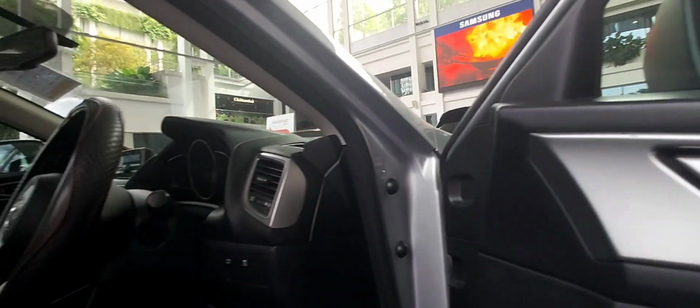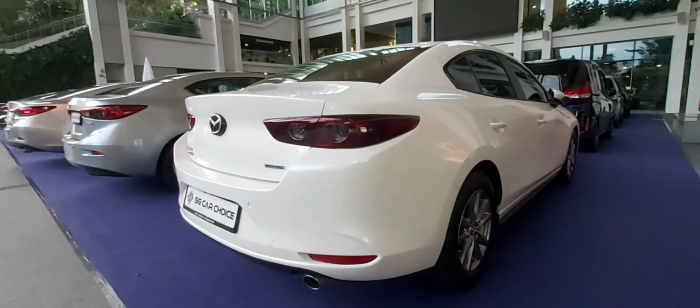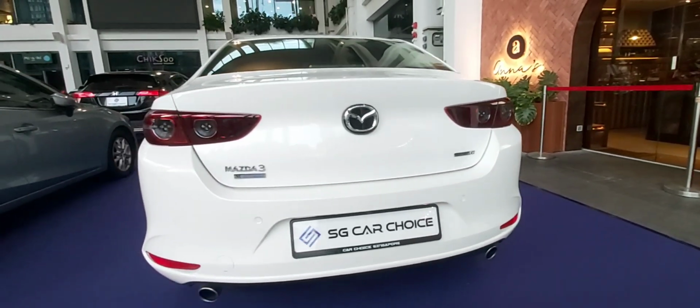In my opinion, the interior feels a lot better than most rivals, but what if you are interested in a newer model? Well then, the 4th generation Mazda 3 might be worth your consideration. So from 2019 till present, the 4th generation Mazda 3 is still one of the best compact cars on sale right now.